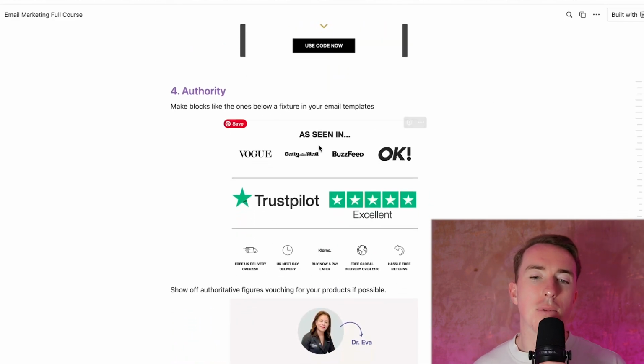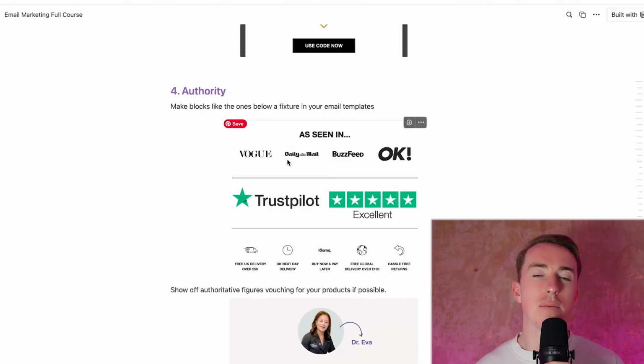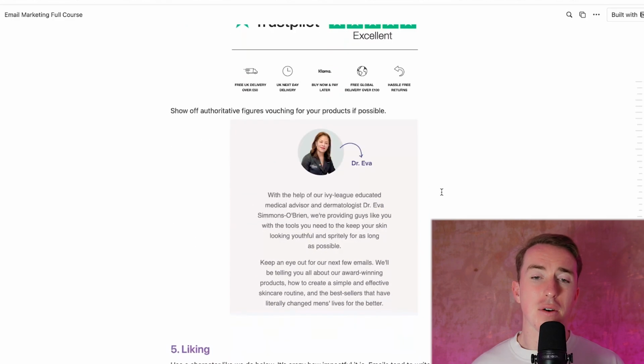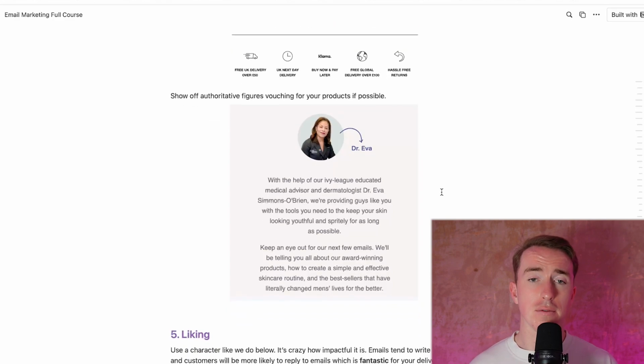Authority would be using publications we've been featured in, showing that we have great reviews. Once again, there's a little bit of a blurry line between these two, but authority, I would say more so like authority figures as we're seeing below, and then also publications. You can see here how good this is for kind of an authority play for this skincare brand, that they have a resident dermatologist here as well who's actually quality checking the products. That's really strong for authority.